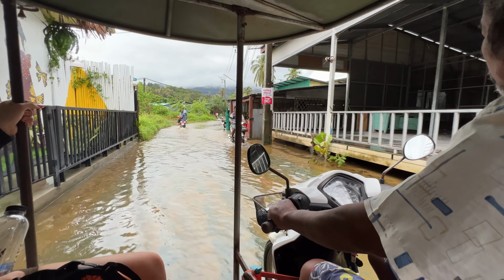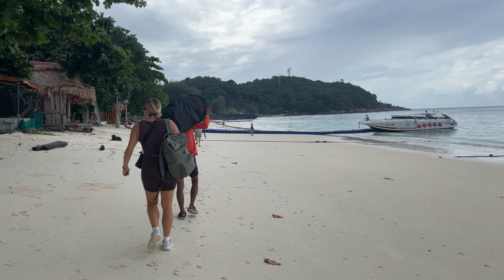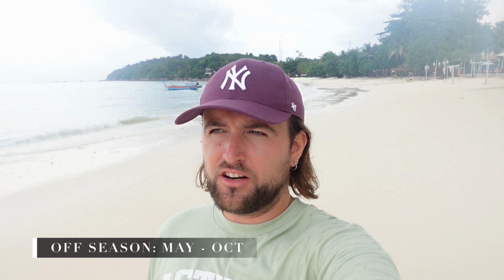So we are just leaving Koh Lipe. Pretty disappointing that the weather is looking reasonably nice today, so sad to be leaving after 3 days of quite a lot of rain. But Koh Lipe, I would say overall, has been great. It's definitely got the best beaches that I've seen in Thailand, and yeah, would highly recommend coming here, particularly in the peak season. I'm not sure I'd recommend coming right in the middle of the off season because a lot of places close down and there is a lot of rain here.